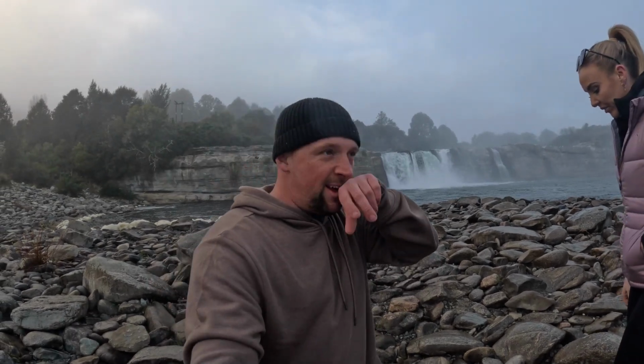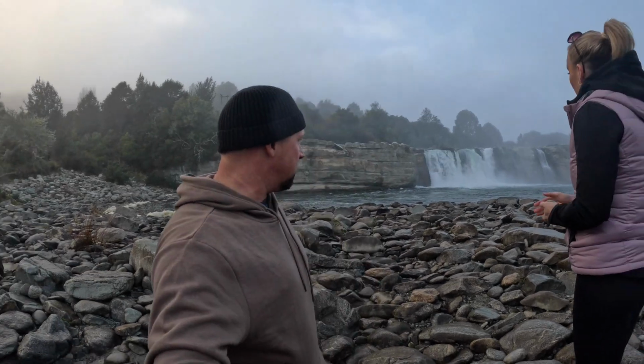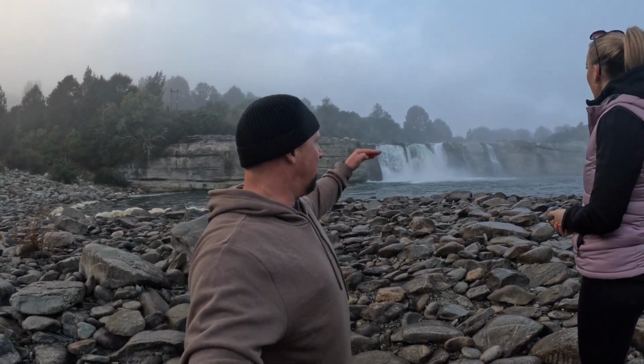So a little known fact about this, yet again, while we're here, we might as well talk about it. This waterfall was actually created by the 1929 earthquake that hit the local area. It slipped into the river, changing the course of the river and creating the waterfall. So before 1929, it actually wasn't here. You'll see the magnitude of the slip when you're here. We're looking at a good 10 meters high.